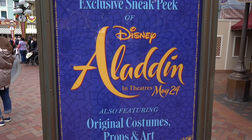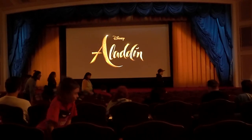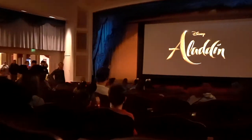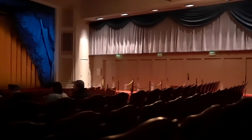The new movie coming out, Aladdin. This is gonna be good. The preview was really amazing. It's gonna be a great movie, full of adventure. The costumes were gorgeous, and it's going to be a great cast. Of course, Will Smith is the genie. So I really, really enjoyed watching the preview, and now I'm looking forward to the movie coming out.